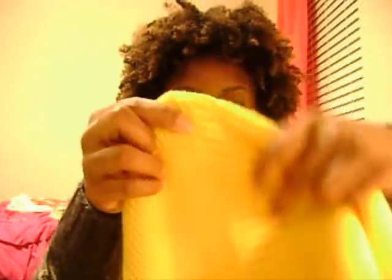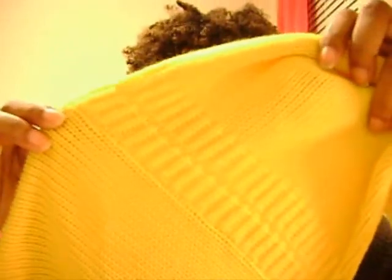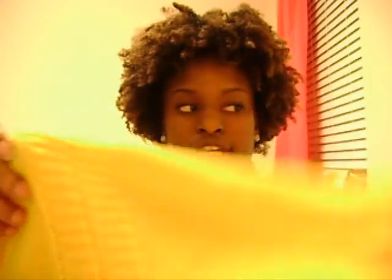The next thing is this bright, colorful yellow sweater. This sweater was $3, and it has a little pocket right here. And I just like how big it is, and I also love how they changed up the knit pattern right here in the sleeve, and then they change up the knit pattern right here. So this is a very neat sweater, very neat.